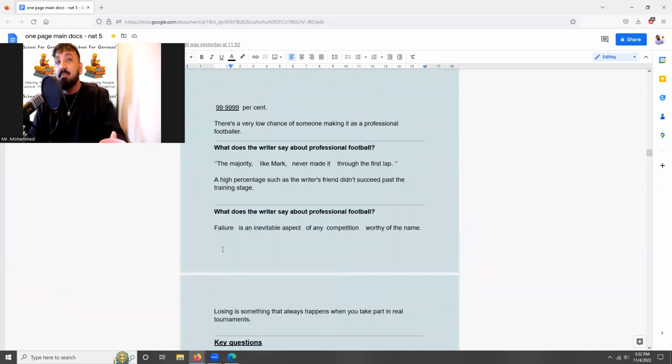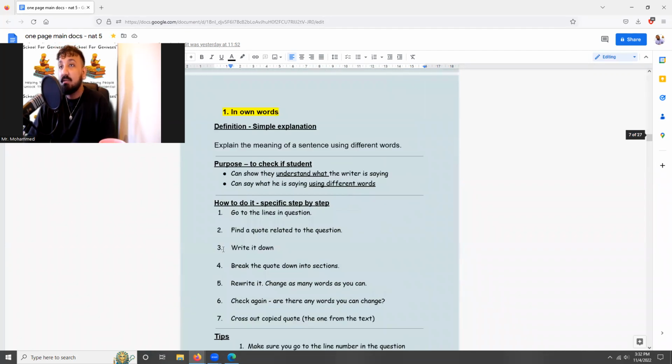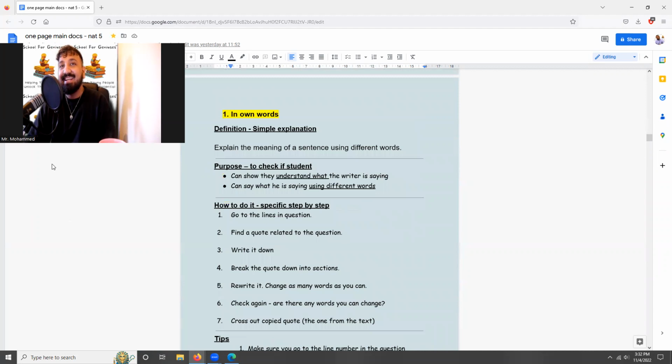Don't judge my pink cup, you know what I'm saying? Listen, men can wear pink and all that too.